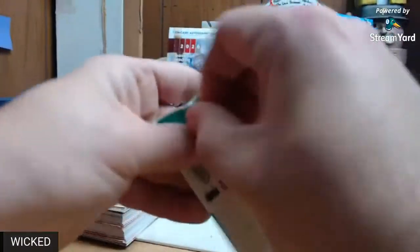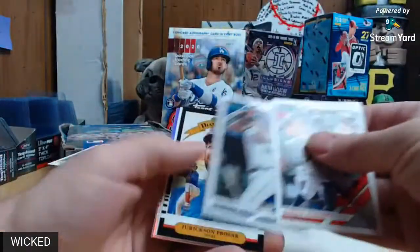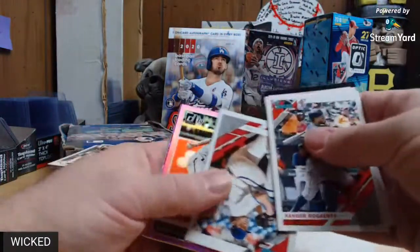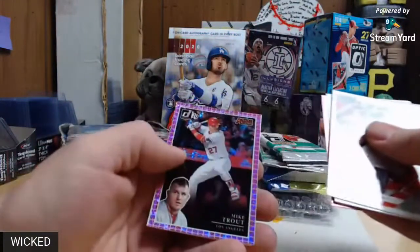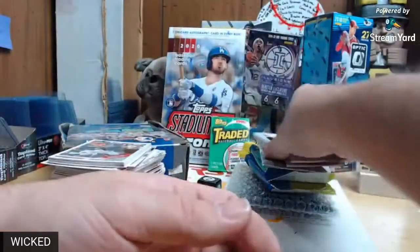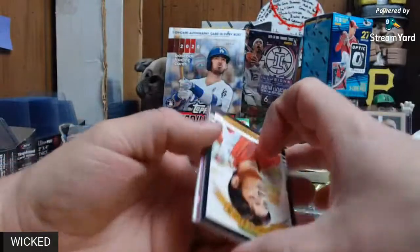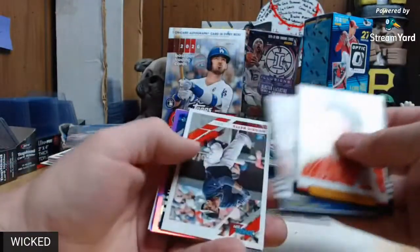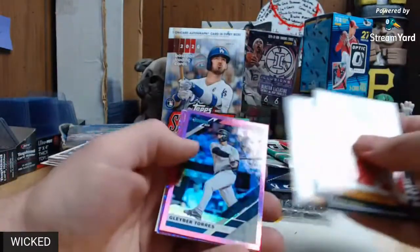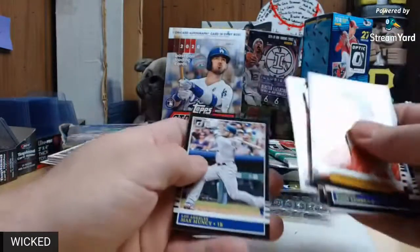All right, 2019 Donruss. Beauregard, Salvador Perez, Profar, Aaron Nola, Holby Miner, Mike Trout, Chris Bryant, and Trea Turner. Shohei, Josh James, Mookie Betts, Acuna, Glaber, Zach Thompson, Edwin Diaz, and Max Muncy.